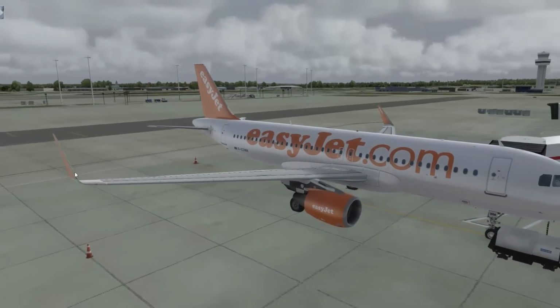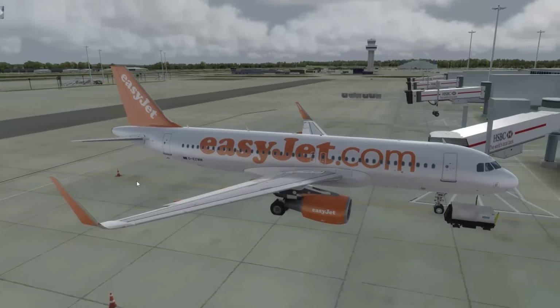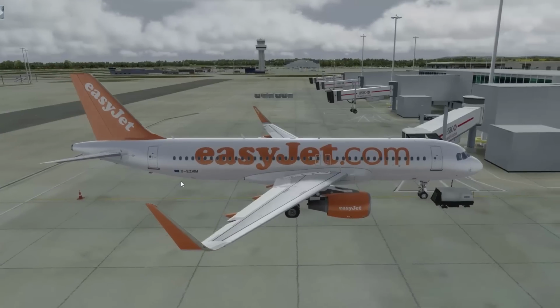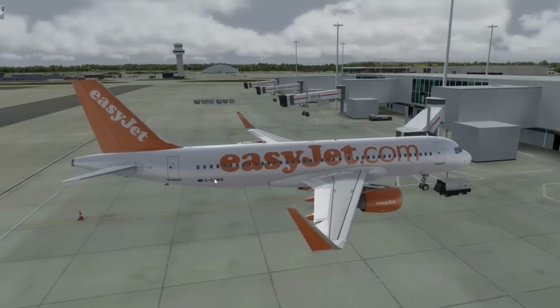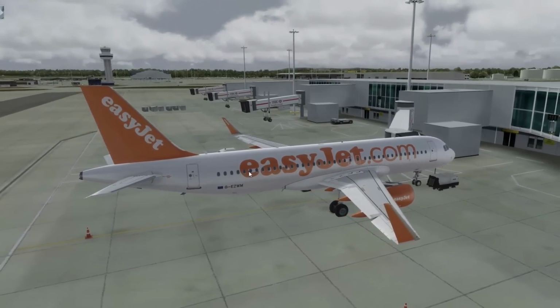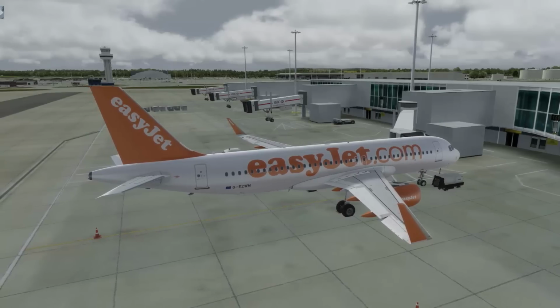Now, Gibraltar's quite weird regarding airspace as well. The approach is a little bit weird, and it involves us going around Portugal, because the Spanish people don't like people flying into Gibraltar and using their airspace. So overall the route is a little bit weird. I will give you a little bit of information regarding the route in just a second.